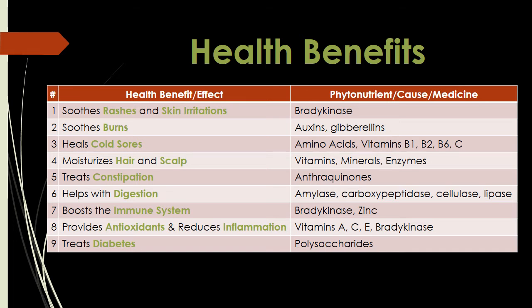So, health benefit number 1. Aloe soothes rashes and skin irritations. Now the question is, what's the cause? What's the phytonutrient? What's the medicine? Well, it's an enzyme and it's called bradykinase.